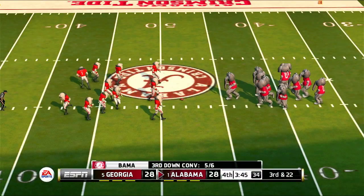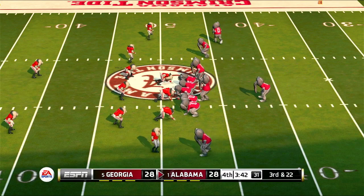Man left, man left. Three down, three down. Mike 52, Mike 52.